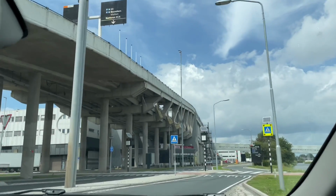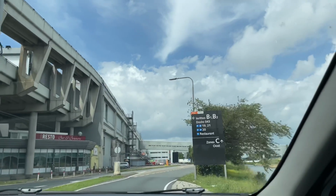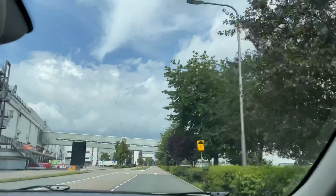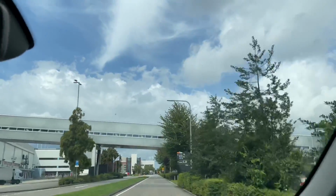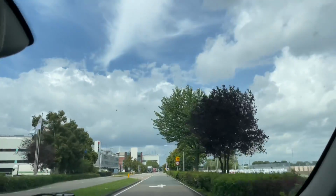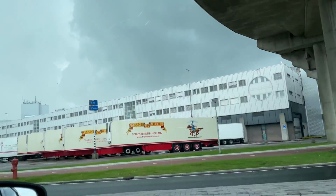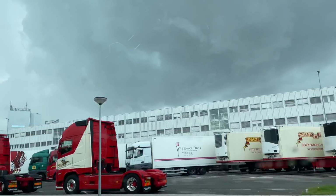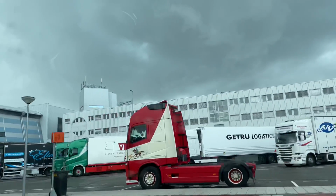So this is the area I'll show you, because we are roaming around because we don't know which place is that where we go. So we're just roaming in this area. All the flowers and plants are here. As you can see, a lot of ten-wheelers, trucks, big trucks. Here, flowers, or more are flowers.